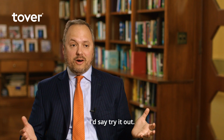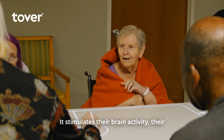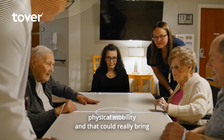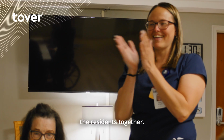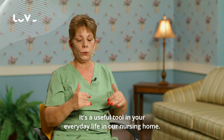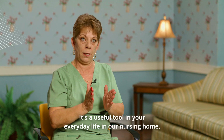I'd say try it out. It's going to sell itself. It stimulates their brain activity, their physical mobility, and that could really bring the residents together. It gives them something to look forward to. It's a useful tool in your everyday life in our nursing home.